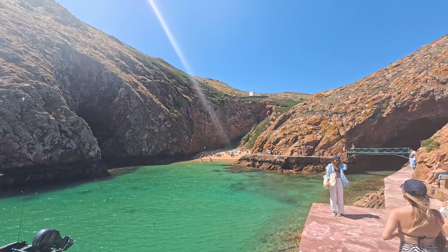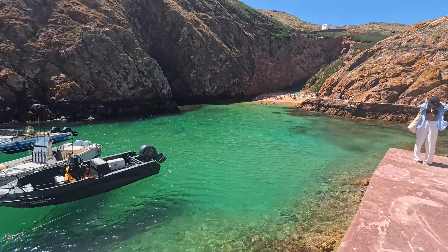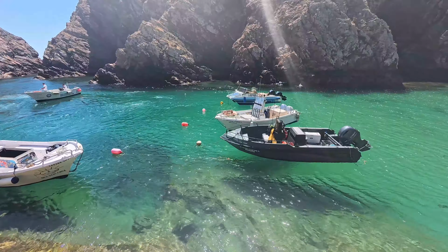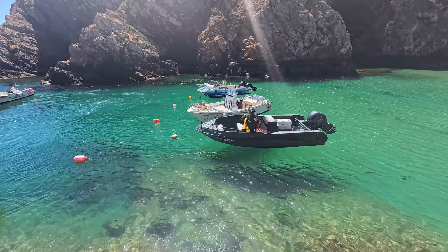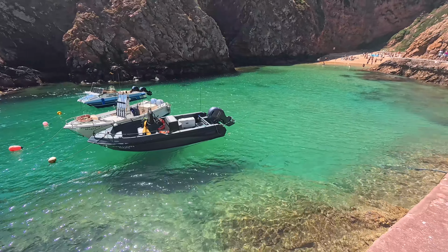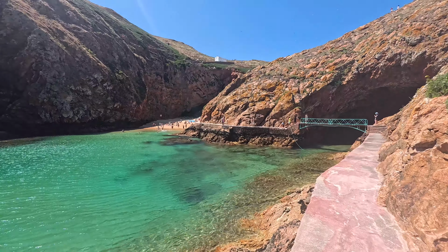As soon as you arrive at the island, you will notice that the water here is crystal clear. You will have 3 to 4 hours to spend at the island by yourself. There are four things you can do here. The first is to take a dip in the water. Enjoy some time at the beach.